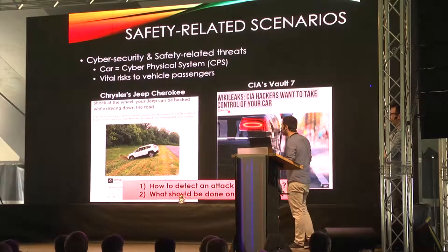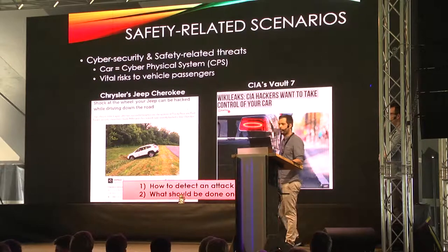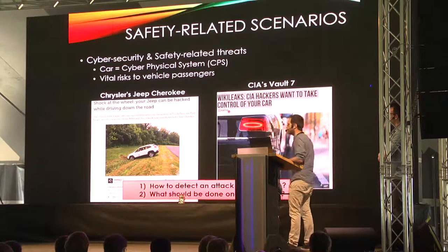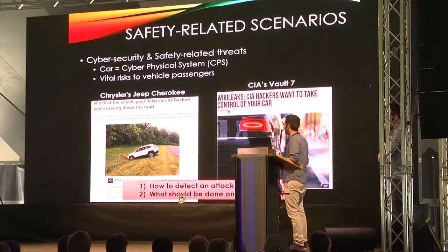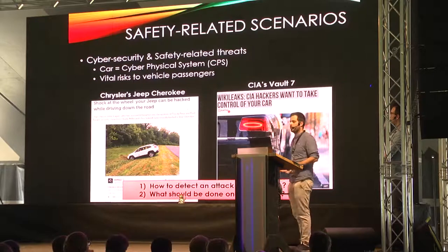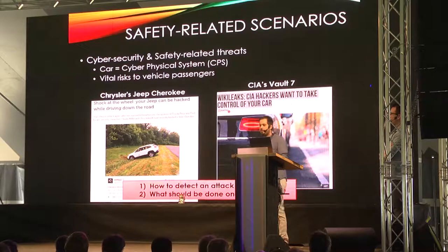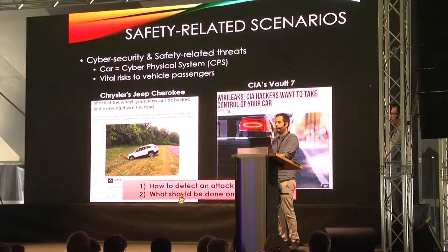And here you can also see what the CIA does: they find some leaks in the cars, and you don't have this kind of information, but they can also remotely control your vehicle. What if they make a mistake and they stop your vehicle, or they access your vehicle and you are unable to do anything? So the two questions that we need to answer here are: how can an entity, like me, detect an attack before it happens, and what can I do with this detection?